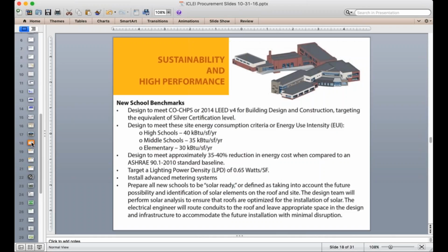This was another example, maybe less sophisticated, from a school district, but the school district was informing several new construction projects, and so what they have done is, first of all, saying designed to meet LEED version 4, the equivalent of silver certification. So they're starting with a certification component, then they're being very specific about the energy use intensity targets that they're looking for teams to meet, and then they add, and this gets to be somewhat redundant, they also want a 35 to 40% reduction in energy costs. So when you bake all these things together, it ends up being that there really are no ways to game the system, and this ends up being a pretty good approach.